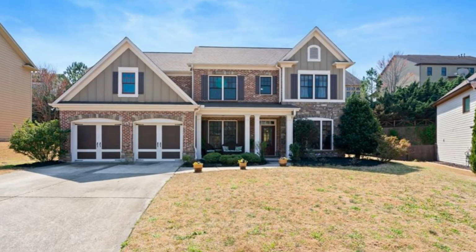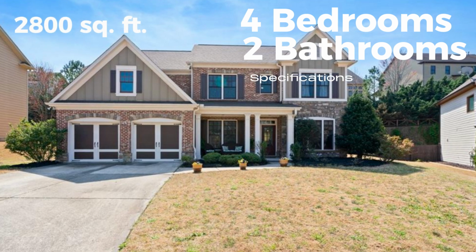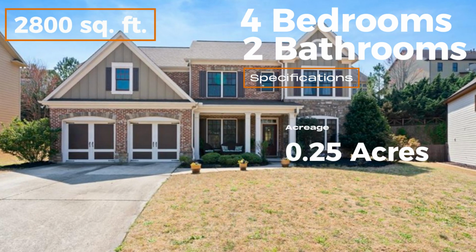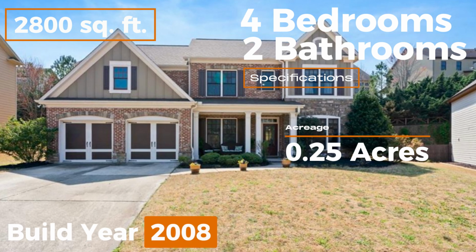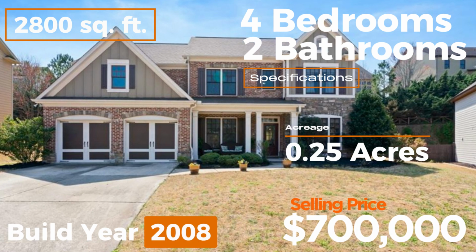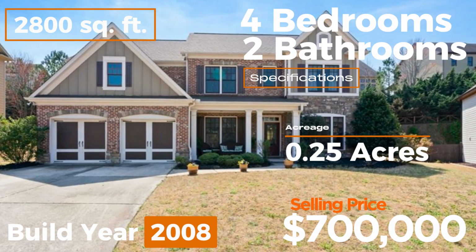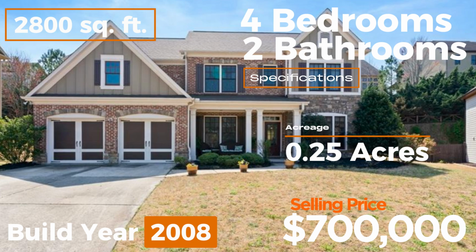Okay, house number 3 is a 4.2, just under 2,800 square feet, just under a quarter of an acre, built in 2008 and sold for $700,000. Now again, this is Alpharetta we're talking about, so the supply and demand situation is very different than the last house we were checking out.